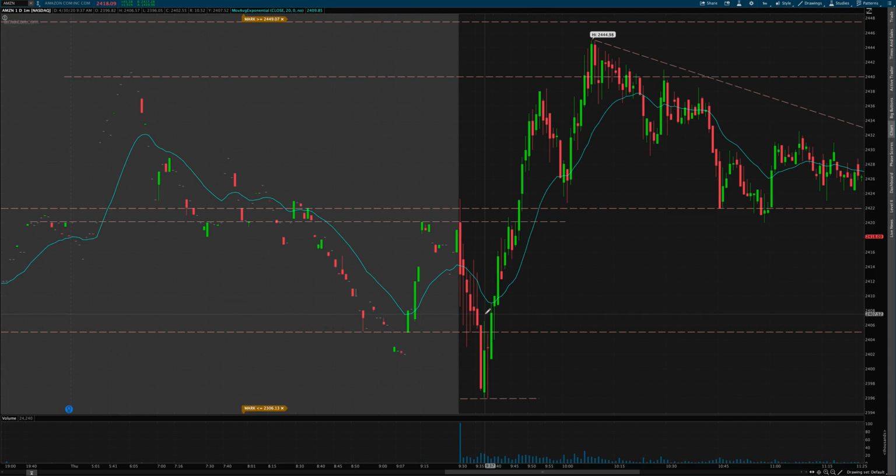It did the same thing over here. Tried to push up, got rejected, couldn't close above. So I ended up taking this position at 24.20.70, which was about here. I had about a 5 point stop. I was just right here, just to say that.